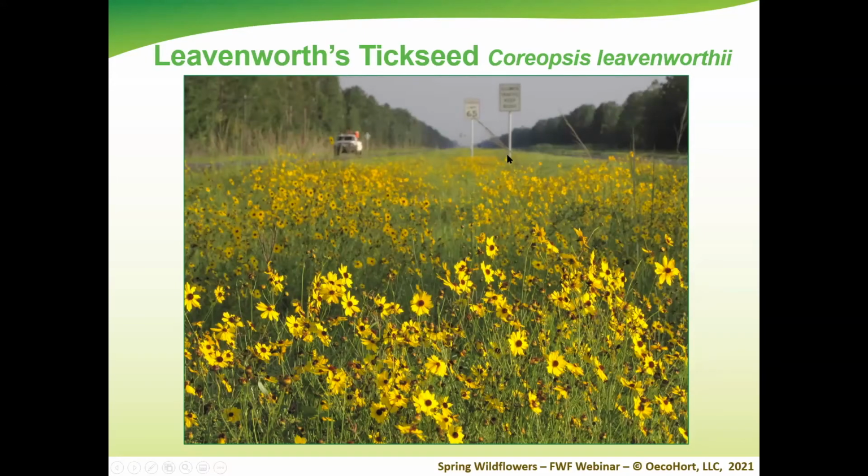If you have it in a ditch, it'll start spreading easily, because the seeds are both windborne and they'll float on the water. So it spreads very easily in a ditch, or spreads easily to adjoining areas that are moist.